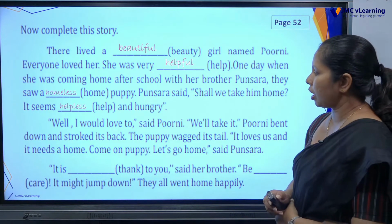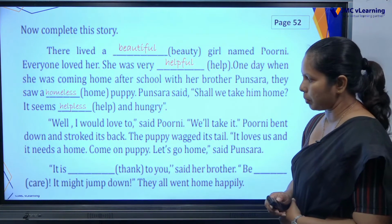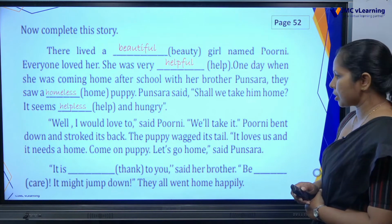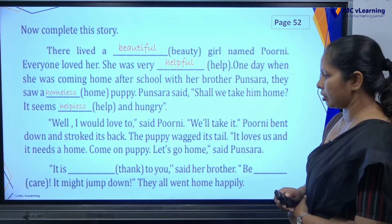"Well, I would love to," said Purni. "We'll take it." Purni bent down and stroked its back. The puppy wagged its tail. "It loves us and it needs a home." "Come on, puppy, let's go home," said Punsara.